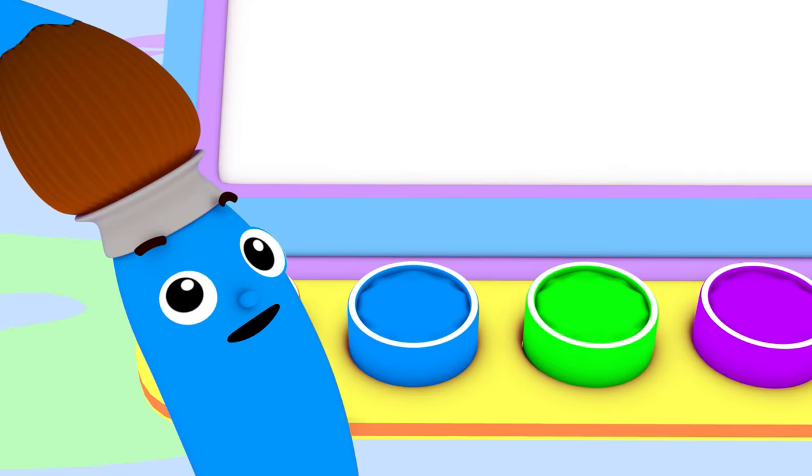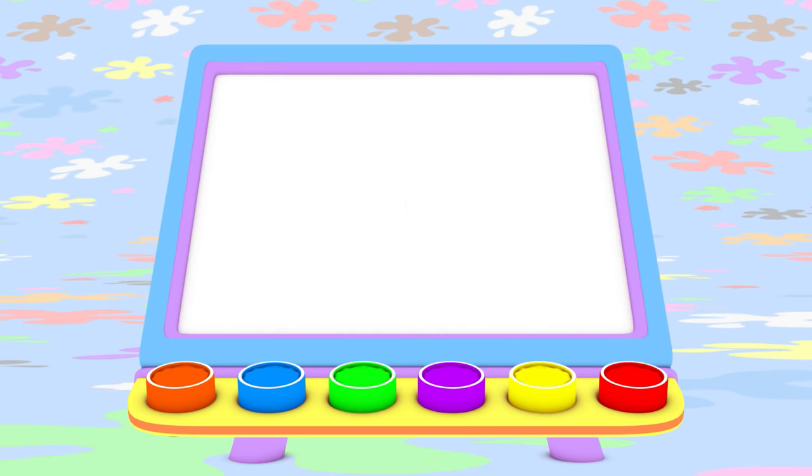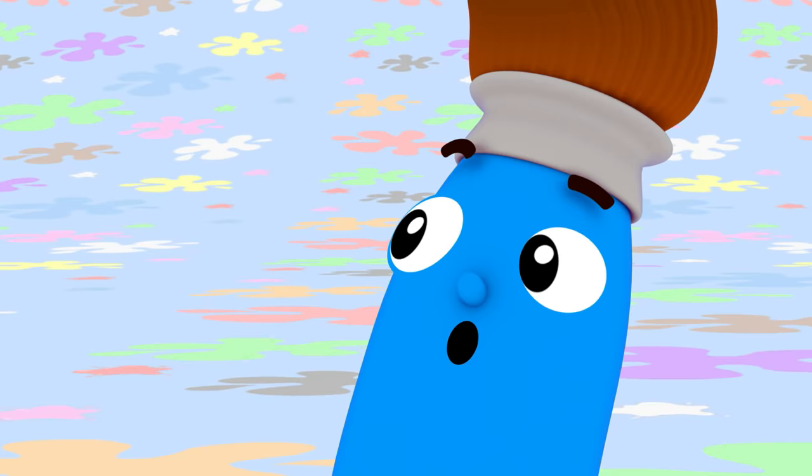Today I painted with blue. I made a friendly blue dolphin, cozy blue pajamas, a blue towel to help keep you dry, and pretty blue booties. I bet you can find something blue to paint today, too.